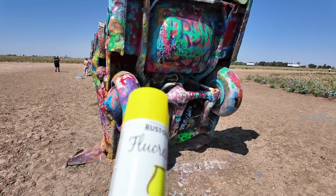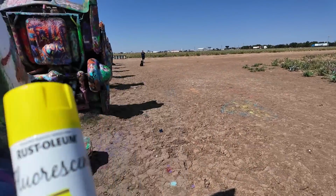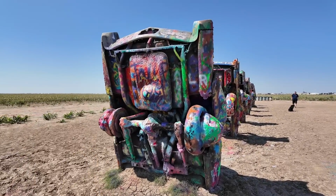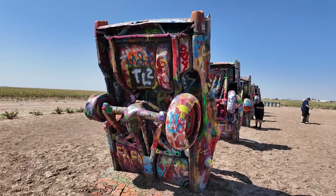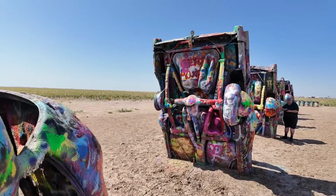I'm trying to find a good place to paint. The whole air in this area just smells like paint. It's like everything looks wet. You don't want to paint wet on wet. Actually, doesn't Bob Ross paint wet on wet?